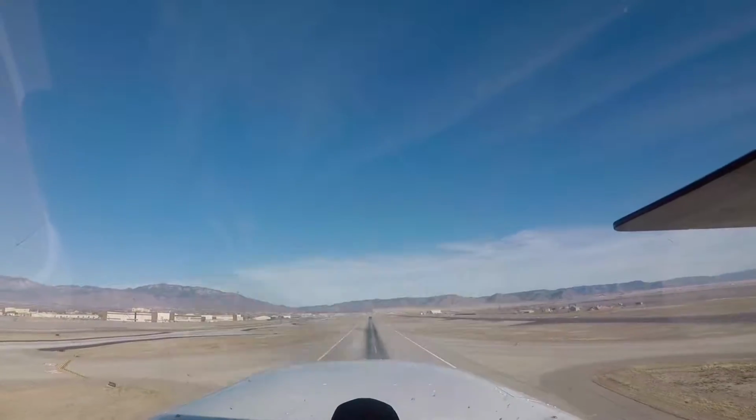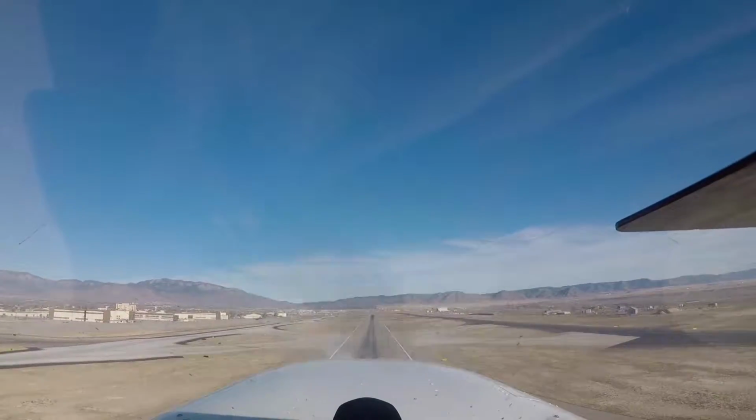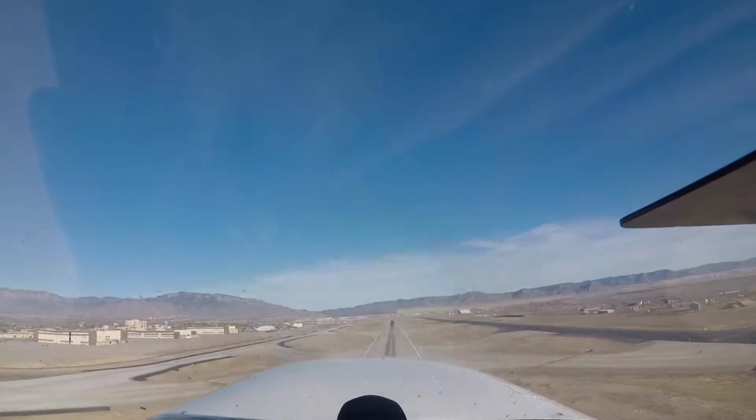Skyhawk 938, start a right crosswind turn as soon as you're able. Right crosswind, 938. You're able. Okay.